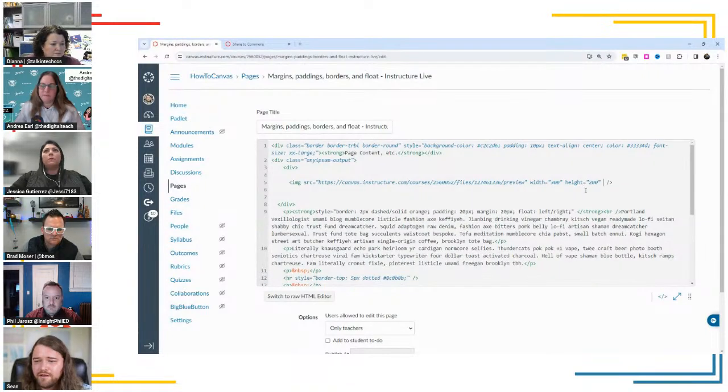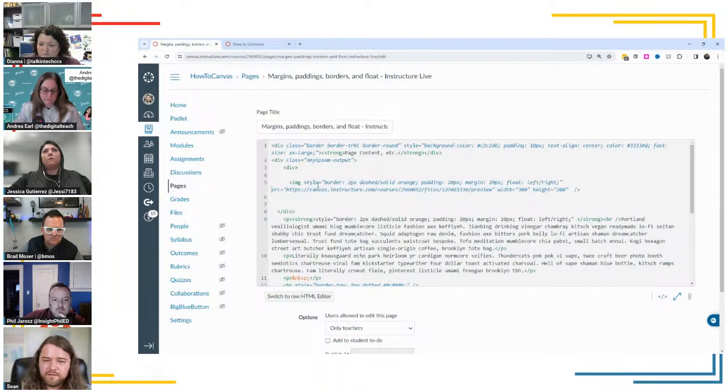It's going to put it back in there, but just so that it's simple, I have an image, and then the source of the image. I uploaded it to Canvas, and so that's just the website for the source. And anywhere, you could put it at the end or at the beginning. I always put it at the beginning.